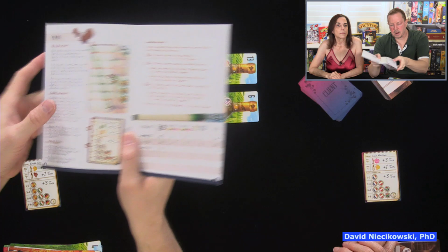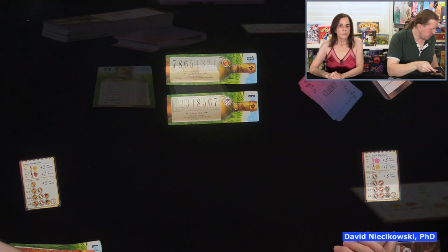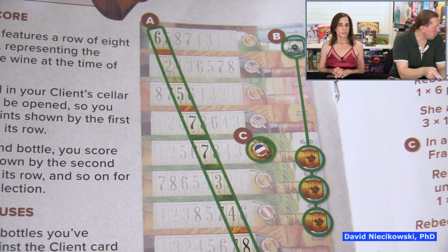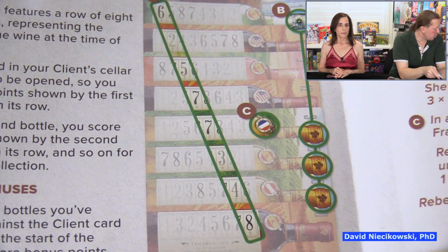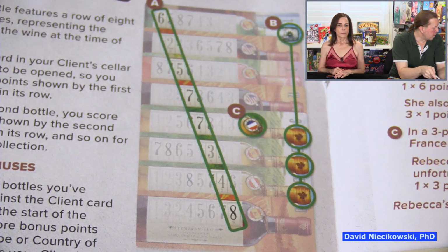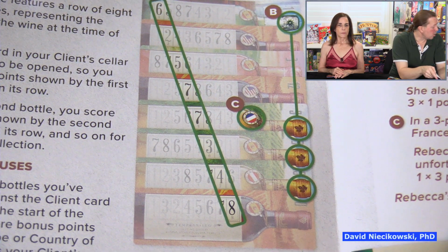You cannot put wine bottles in between, because when you score it at the end of the game, you're going to score in this diagonal row, or column, I should say. So whatever wine you have on the top, you'll get how many points that is all the way to the far left. In second position, third, fourth, fifth, sixth, seventh. And see on the bottom here, you score the points that are all the way to the right because it's below the rack.